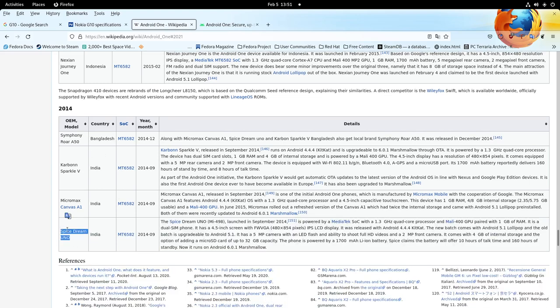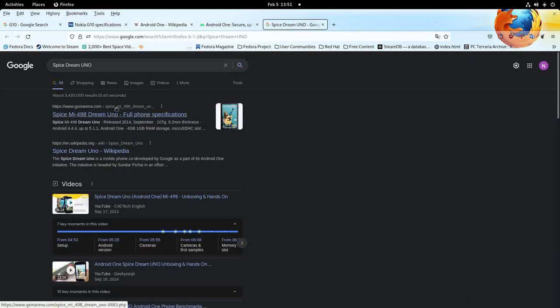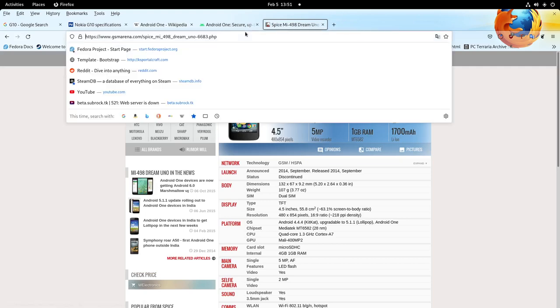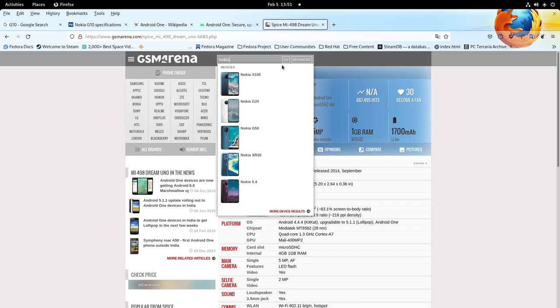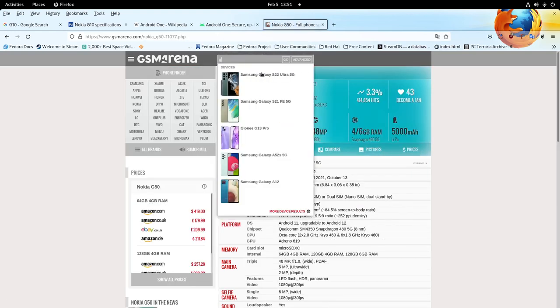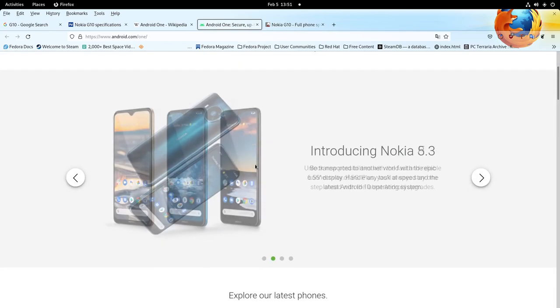I don't know why, I'm just looking at this, kind of distracted. So GSM Arena, the Nokia G10. It's available here. It is definitely Android. It is 100% Android One.